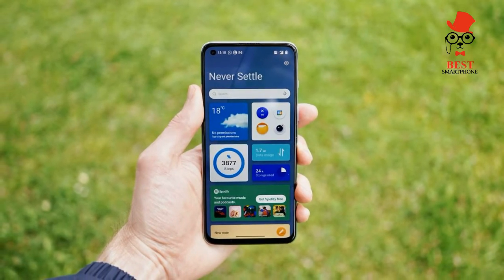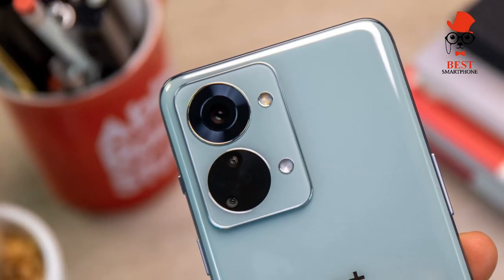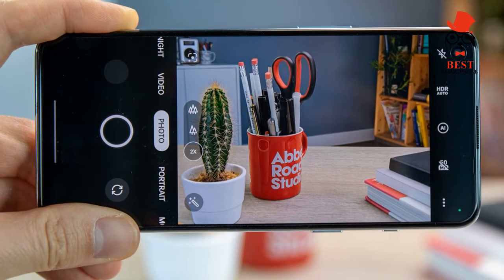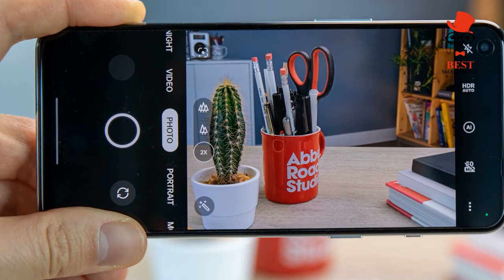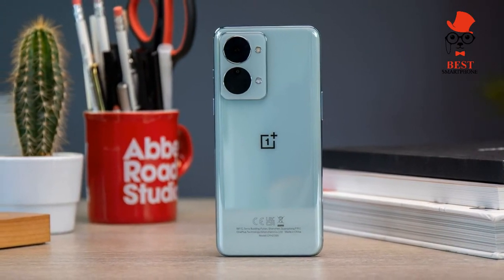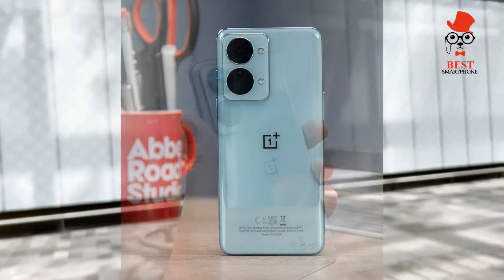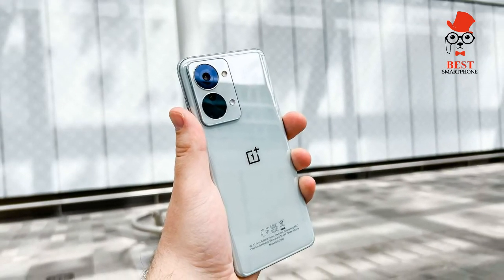OnePlus Nord 2T review, design. OnePlus seems to have taken my criticism of the Nord 2's generic design to heart and given the Nord 2T a more unique look. The front of the new phone is identical to its predecessor, with a left corner camera punch hole and in-display optical fingerprint sensor. The metallized plastic side rails with the color-matched power and volume buttons and normal/vibrate/silent alert slider look the same, too. But the back of the Nord 2T has an all-new design not quite like any OnePlus before it.